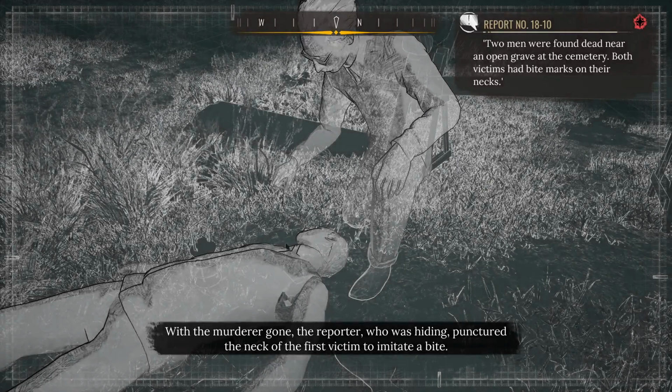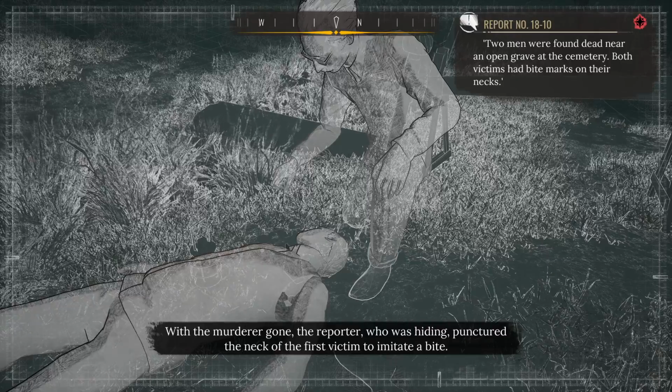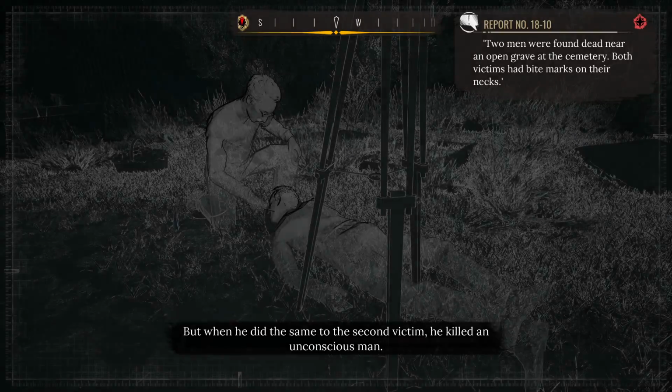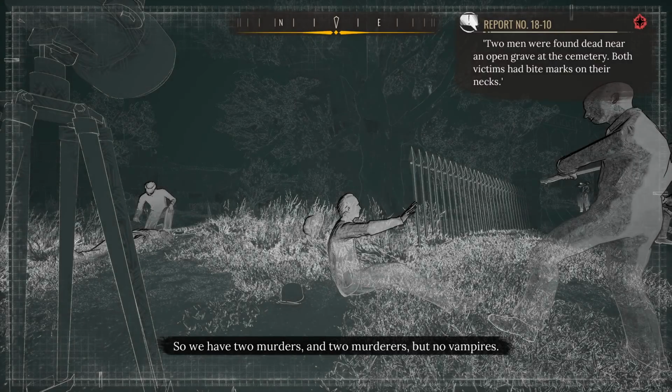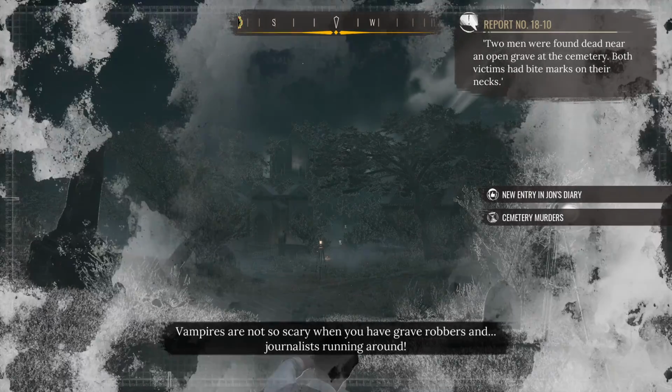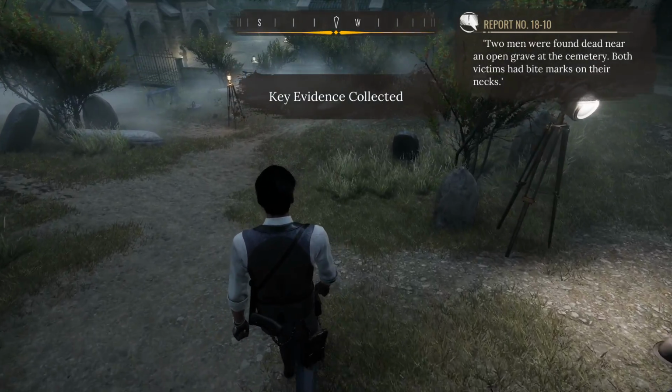With the murderer gone, the reporter who was hiding punctured the neck of the first victim to imitate a bite. But when he did the same to the second victim, he killed an unconscious man. So we have two murders and two murderers, but no vampires. Vampires are not so scary when you have grave robbers and journalists running around.